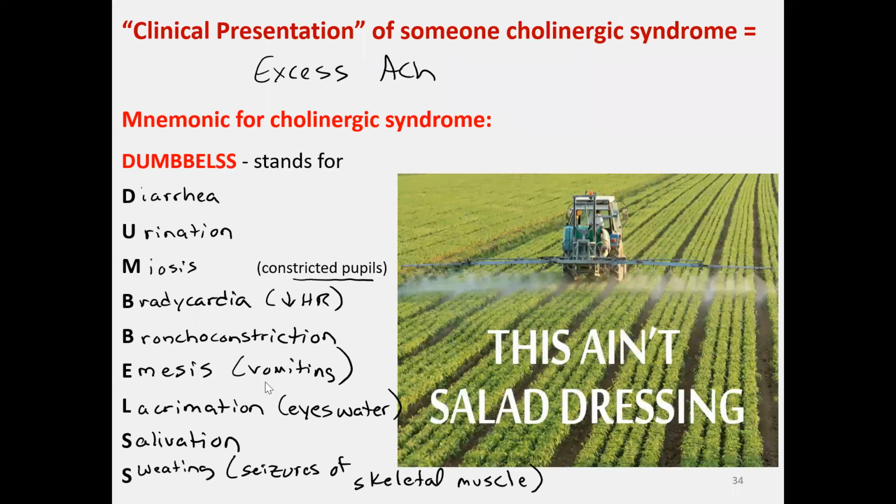But so we left off talking about the dumbbells mnemonic. Sometimes if you look, that can be a slightly shorter version, maybe just only 1B, 1S, but I just went over all of it to reinforce parasympathetic control of the body by acetylcholine, what those effects are on the body, and then this condition when you have too much acetylcholine.